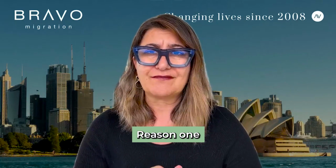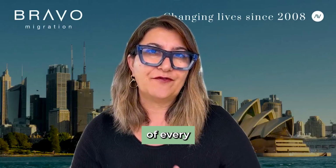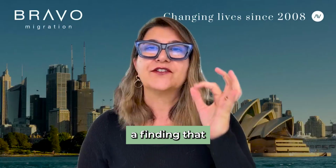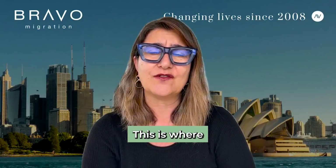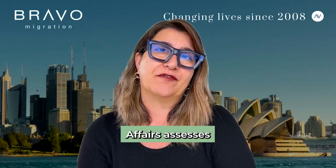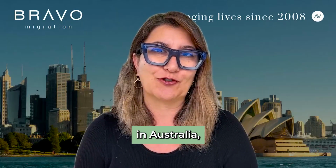Reason 1, not a genuine student. At the heart of every refusal, there was a finding that the applicant did not satisfy the department's genuine student test. This is where the Department of Home Affairs assesses if an applicant has a right purpose to study instead of just wanting to prolong their stay in Australia.